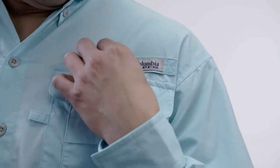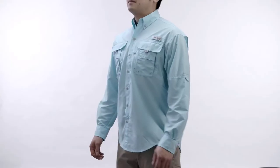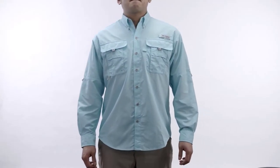The rod holder on the chest helps keep your hands free when releasing a catch. Made with backcountry nylon cloth, the button-down Bahama 2 is another one of our favorites.